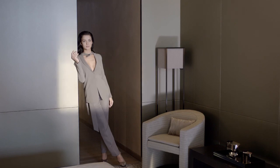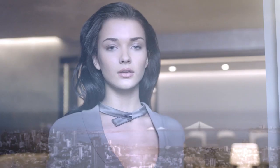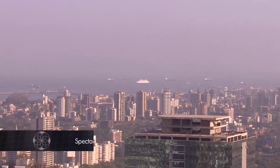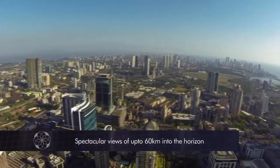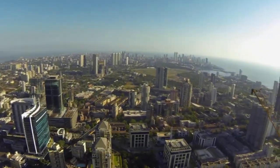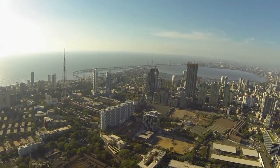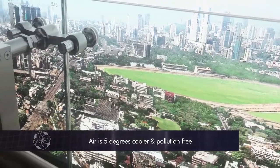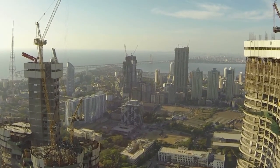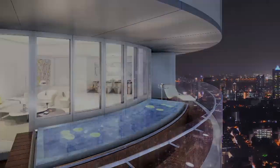At the World Crest, you will be among the privileged few who will see the world in a way that most can only dream of. The spectacular views that extend up to 60 kilometers into the horizon in every direction will take your breath away. The air too will be 5 degrees cooler and pollution-free, while the only noise you'll hear will be of the wind flirting with your hair.